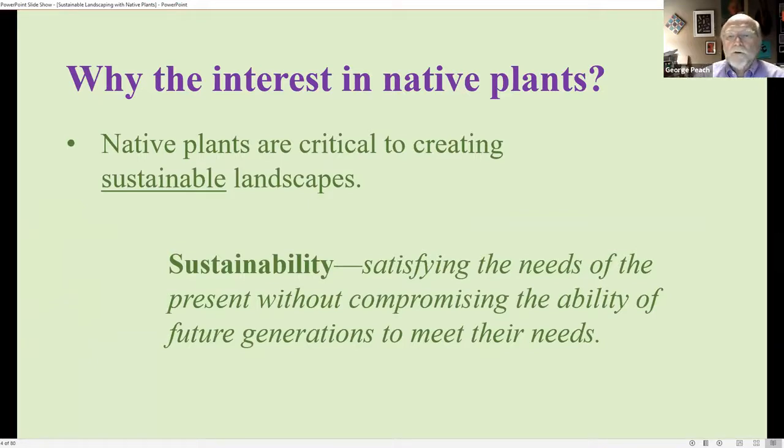Sustainability also is a very hot topic right now. You hear it bandied about in all sorts of different professions. It frequently has a very heavy economic definition. One of the ones I think is pretty useful is that it satisfies the needs of the present without compromising the ability of future generations to meet their needs as well. We want to be able to enjoy the natural world now, but we also want to make sure that we don't erode it so that future generations don't equally enjoy it.